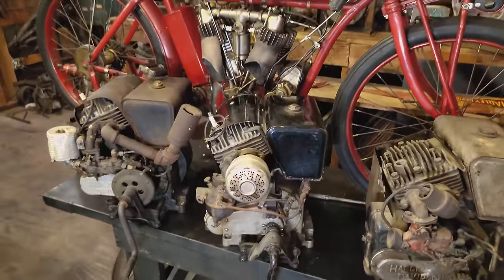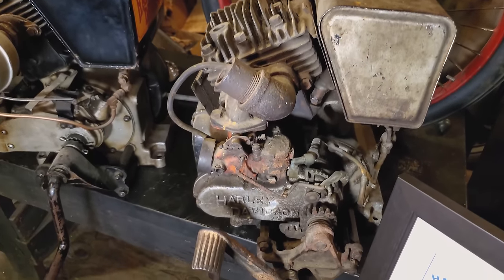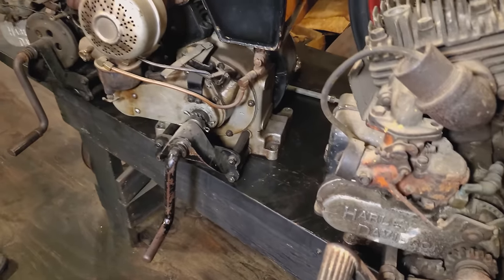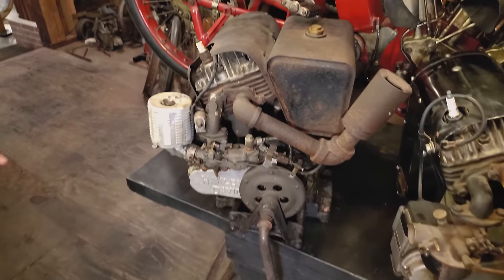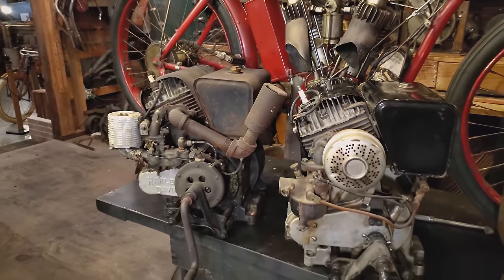One of the primary differences between the big engine and the small engine, displacement-wise, was just stroke. But actually, in the construction of the engine, the smaller ones had the aluminum engine cases. They were quite a bit lighter. The large ones had the cast iron engine cases. So a heavy, heavy unit, but really sturdy. Low compression. These things are right around 3.5 to 4 to 1 compression.